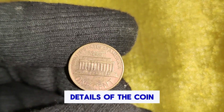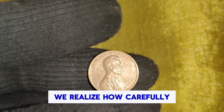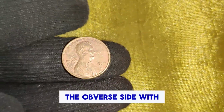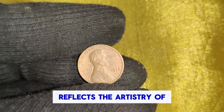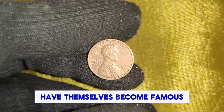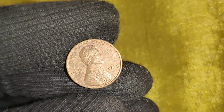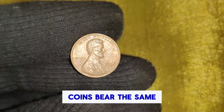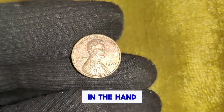When we study the details of the coin closely, we realize how carefully crafted even the simplest of objects can be. The obverse side, with Abraham Lincoln's profile, reflects the artistry of Victor David Brenner, the designer whose initials VDB have themselves become famous among collectors. Lincoln's face is rendered with dignity and strength, and although millions of coins bear the same design, each feels personal when held in the hand.